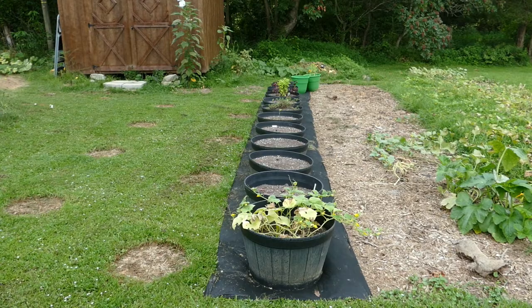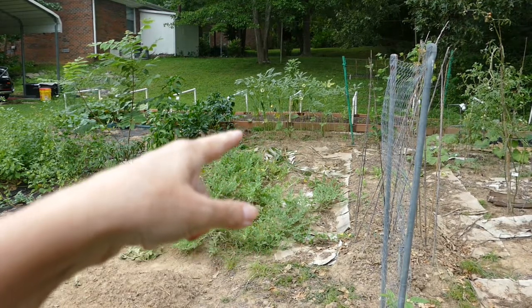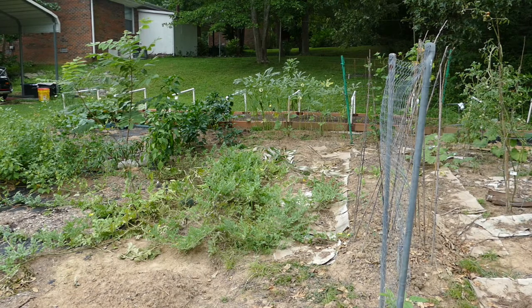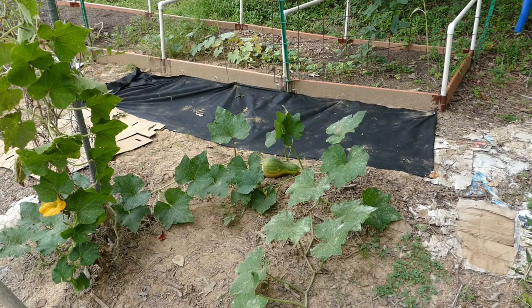I also finally got around to getting over here and taking out that pitiful corn that was up there. I was disappointed, but I really didn't have enough plants to make a good crop. And I've learned my lesson. Corn needs a lot of space and it needs a lot of time, and I just don't want to fool with it anymore, honestly. I also got most of the grass and weeds out of this area up here.